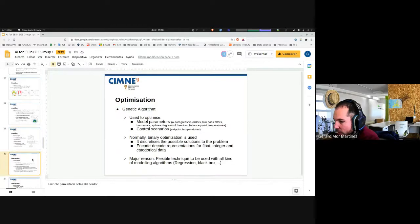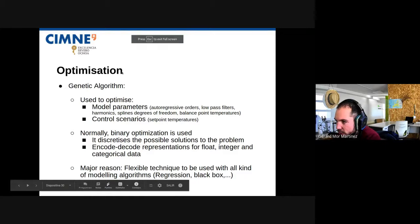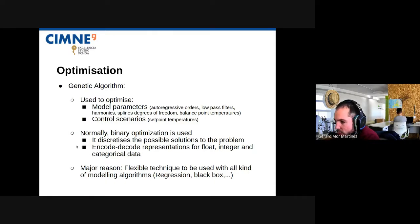And my last slide is this one here, which is the optimization. For the optimization of model parameters or some control scenarios that we are doing, we are optimizing using a genetic algorithm, which normally we use binary optimization because it discretizes the possible solutions of the problem. And we construct a good encode-decode representation for combinations of float, integer, and categorical data.